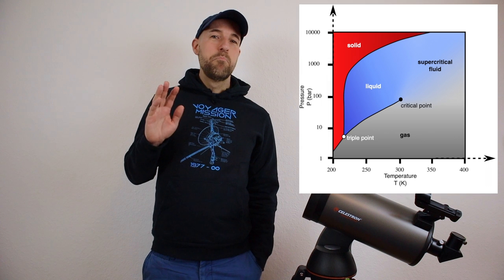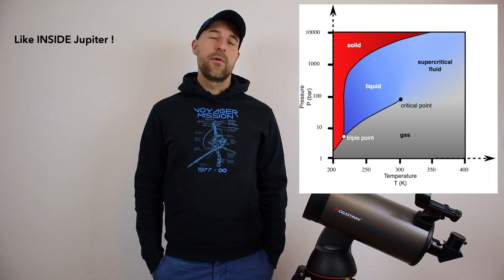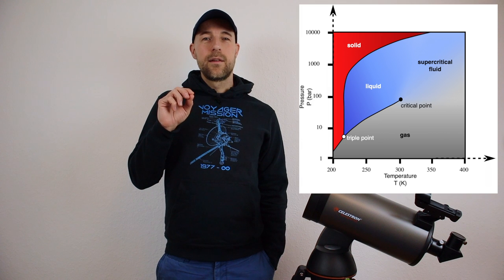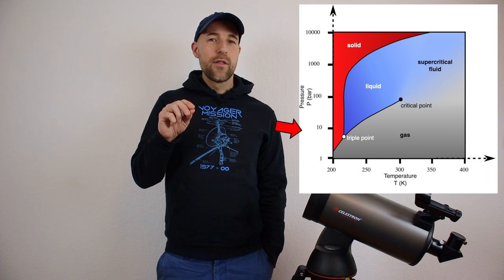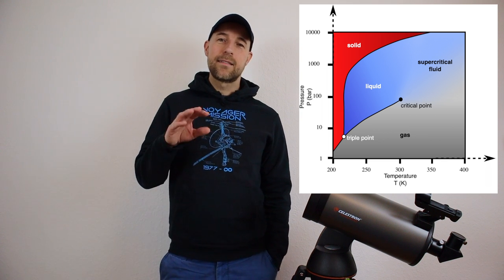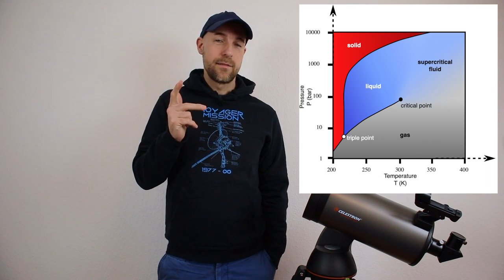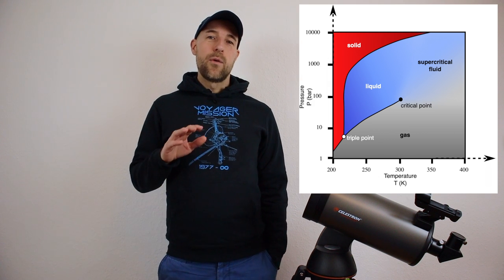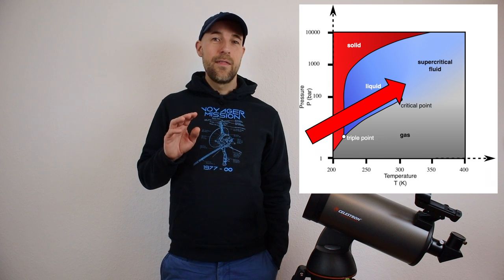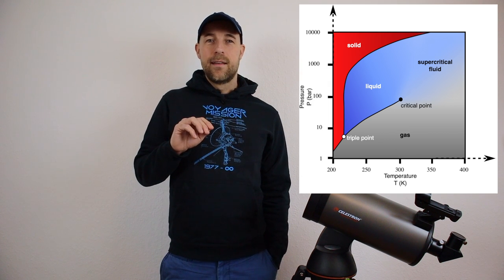And there are many interesting things happening when you're increasing temperatures and pressures of gases. One thing is called the triple point, and at the triple point, you have all three phases possible. I mean, there is also another thing possible, but let's say at this triple point, you will have a solid, you will have a liquid, and you will have a gaseous phase. That's very interesting. But what's happening inside Jupiter is that you will reach the supercritical point. That means you cannot distinguish anymore between liquid and gas. And this is really interesting.